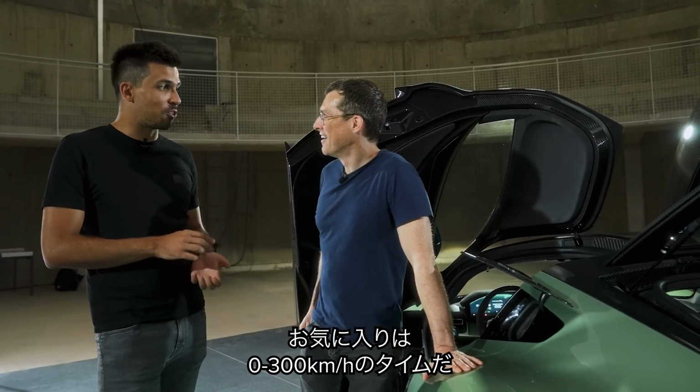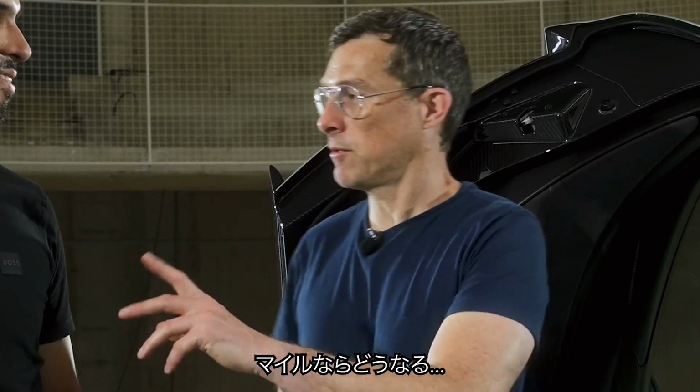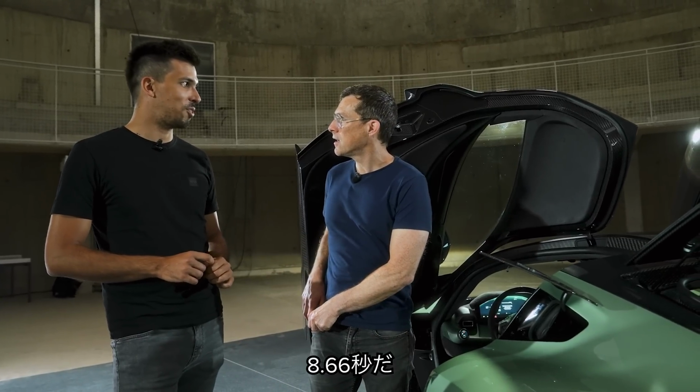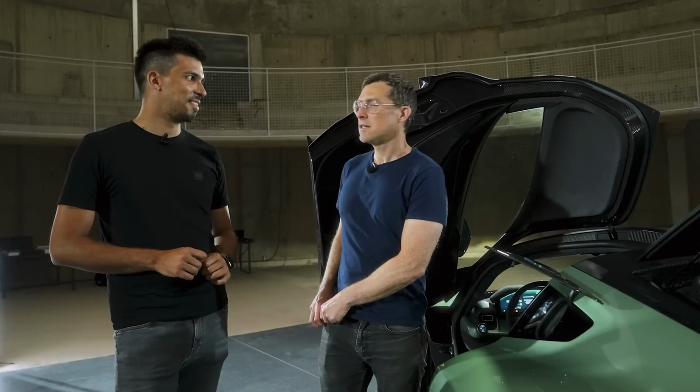So my favorite number is 0 to 300. The car can do 0 to 300 in 8.66 seconds. What's that in miles an hour? Bear with me a second. Almost 190 miles an hour in 8.66 seconds. So less than 9 seconds. It's half a second faster than Nevera.